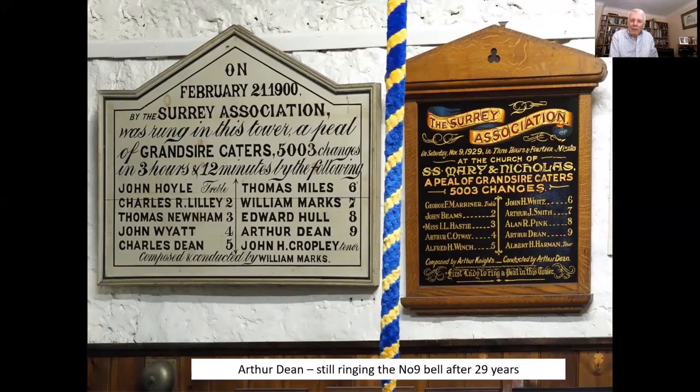But the interesting thing about them is that Arthur Dean was ringing the number 9 bell in February 1900 and was still ringing the number 9 bell some 29 years later, by which time he had become bell captain and was the conductor for this thing. The church itself has just undergone a major internal renovation.